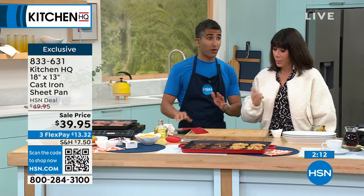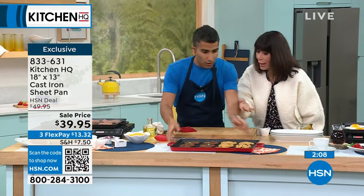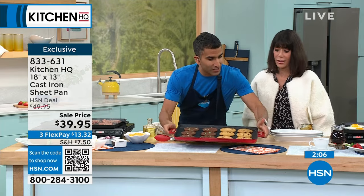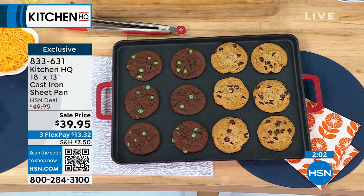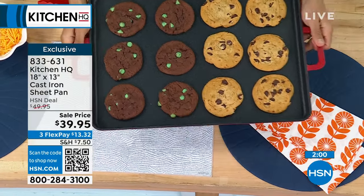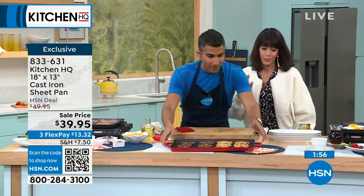Well, listen, we've all got those kind of cheap ones. And you want this because you can do everything on it. You're right. I'm so buying this. It feels like heirloom cookware. Yes, it has a quality feel to it, 100%. But not too heavy, not too heavy.